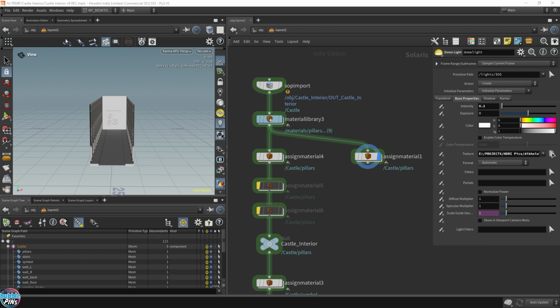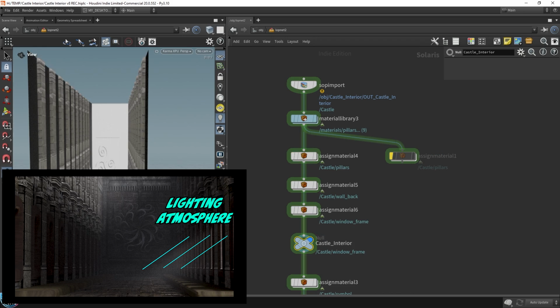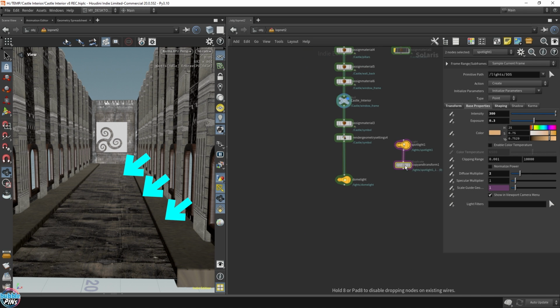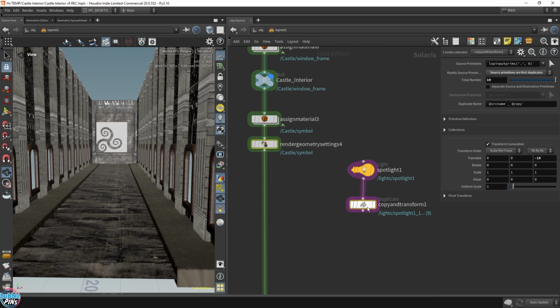I'm going to enable the texture materials that I had initially set up, and let's begin by adding a series of spotlights that's shining into the windows of this hallway on the right. Now I also have a dome light that's set up over here, but I'm gonna disable that so we can focus on the spotlights only.